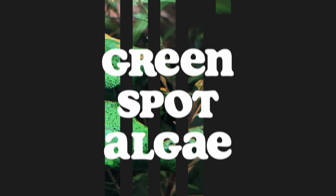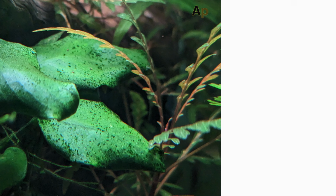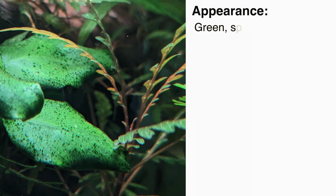This looks exactly like it sounds. Green spot algae are little green spots that show up on glass, hardscapes, and slow-growing leaves. It's a very common algae that isn't usually as aggressive as some of the other types.